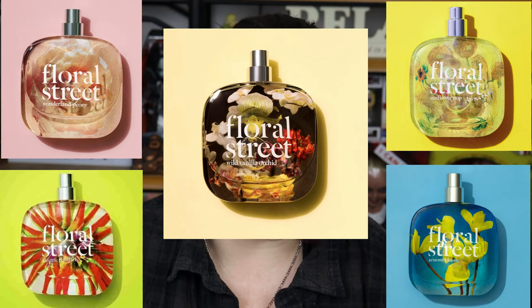Welcome back, guys. All right, as I said, one of the main reasons why I picked this up was because it has Sunflower Pop in it. Now, we have Wonderland Peony, Sunflower Pop, Electric Rhubarb, Arizona Bloom, and Wild Vanilla Orchid. So that is exciting. I'm going to try one of these every single day and come back to you. Today, we are going to do Sunflower Pop.